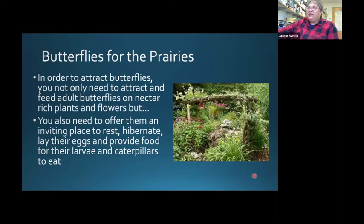So you're like, well, how do I get these butterflies into my yard? What are some things that I can do to attract them other than some of the plants that I mentioned? Well, you need to not only attract and feed adult butterflies on nectar-rich plants and flowers, but you need to offer them an inviting place to rest, to hibernate, to lay their eggs, and provide food for their larvae and caterpillars to eat. So you've got to provide everything for the whole life cycle.